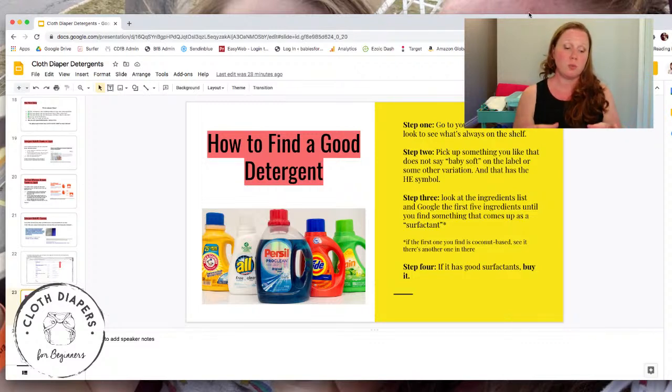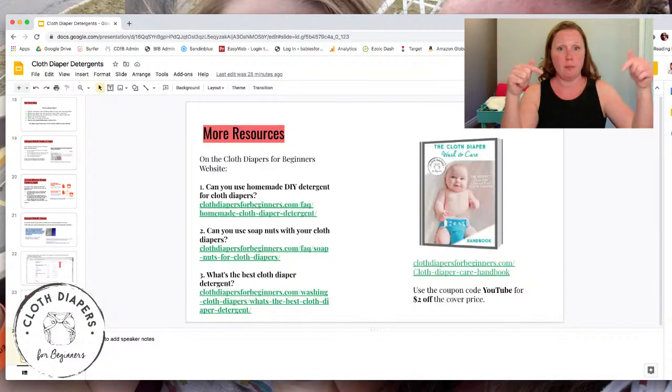The part that you need to worry about is making sure that you're not overstuffing your washing machine, so that you're giving it enough room to rinse everything away, and also that you're putting in the right amount of detergent for your load. That's the complicated part, and that's the part that I have in the handbook extensively.